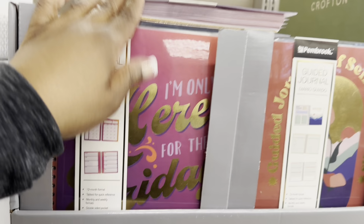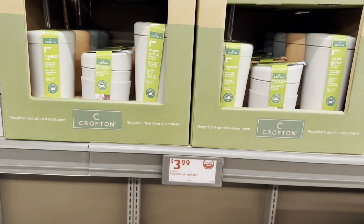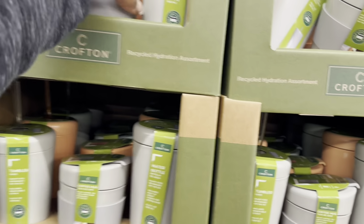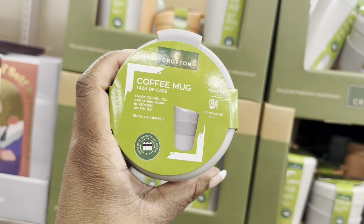Okay, the guided journals are $7. These are really nice here, guys. I like these. That's a great, great deal on those. Recycle hydration assortment for $4. So this one is the coffee mug. It says, enjoy coffee, tea, and other warm beverages on the go. And it has it in gray, peach, and a green.